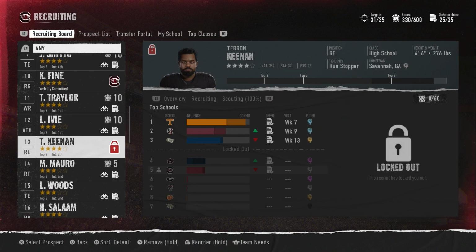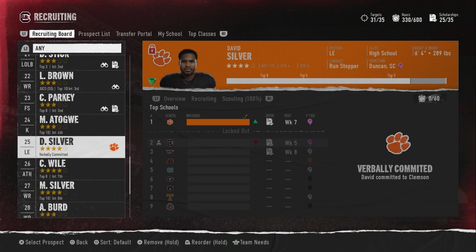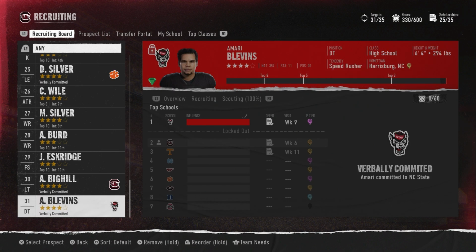Now, unfortunately, we did lose out on a couple of guys. Teron Keenan has locked us out, as all these guys are actually on the defensive line. David Silver is committed to our state rivals in Clemson, and then we lose out on Amari Blevins to NC State. So not a good week for the defensive line.